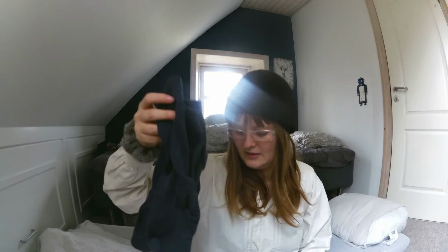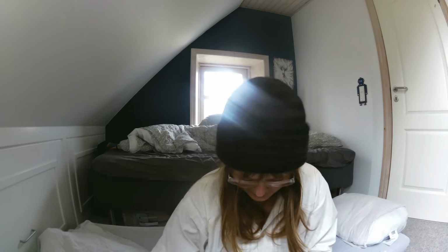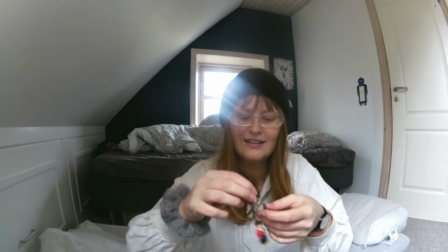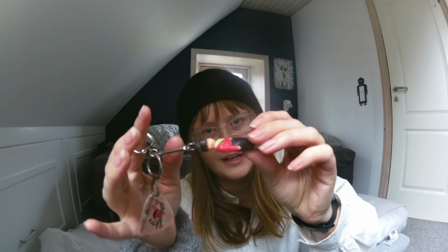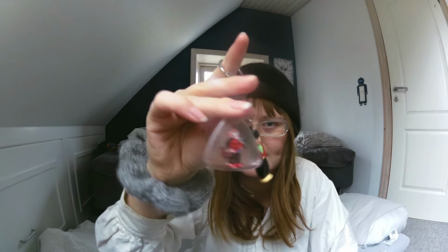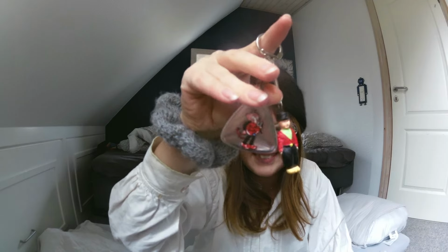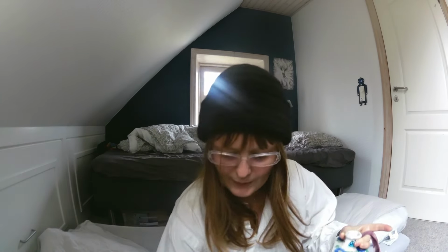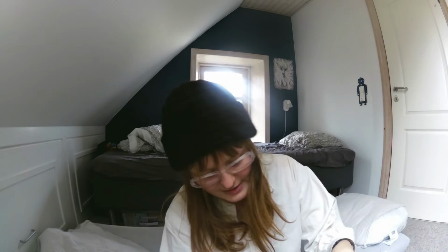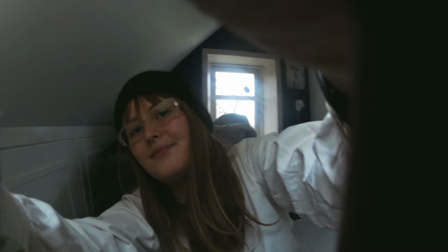Some socks. I really like having basic one color socks and I don't have enough. And then lastly, two little keychains. I don't know where this guy is from, but this one's from a place called Bulle, and it's just a little troll. I thought it was cute. That's all. We're gonna go for a walk in a forest now and bring coffee and snacks and stuff pretty soon. It's gonna be nice.